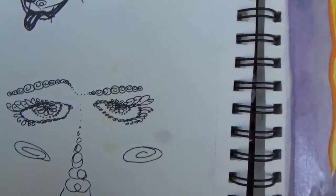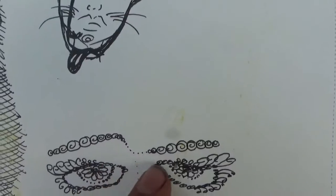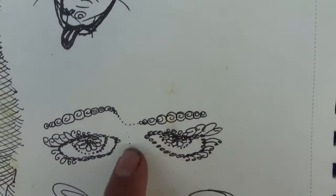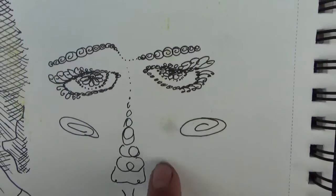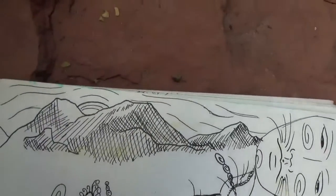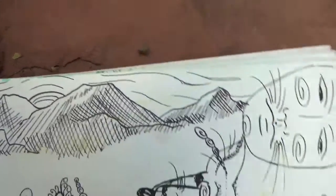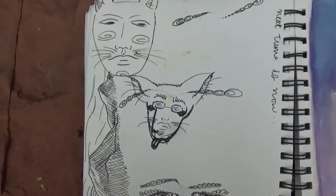So sometimes I'll make shapes out of the spirals too, so instead of it just being blobs, it becomes form. So this one became a face. And we've got some mountains over here. I really like this mountainscape. Can't go wrong with drawing nature.